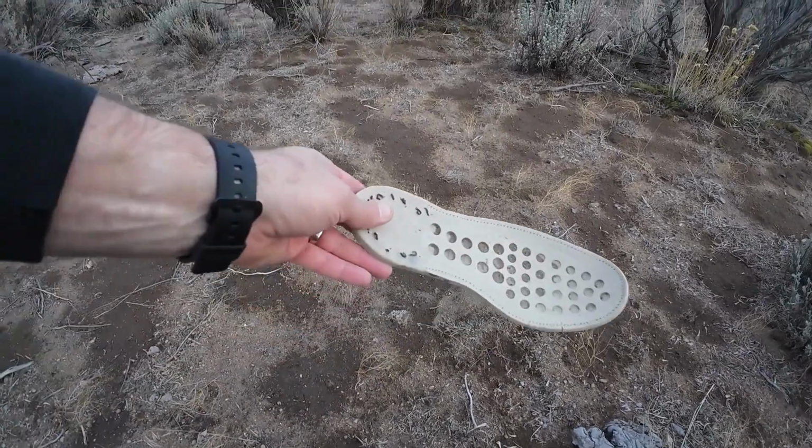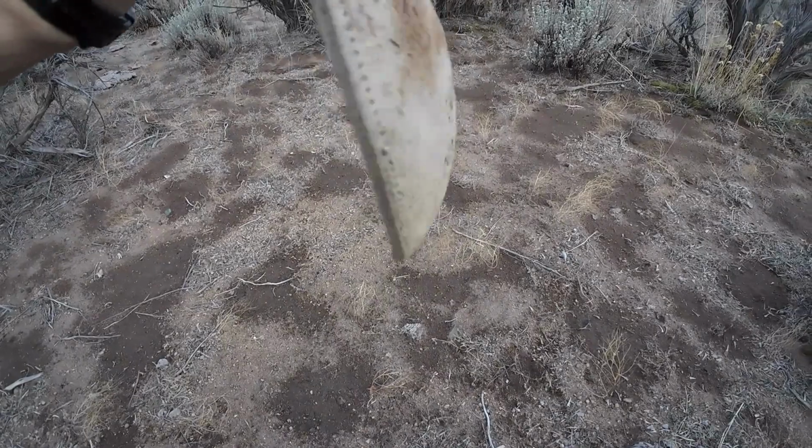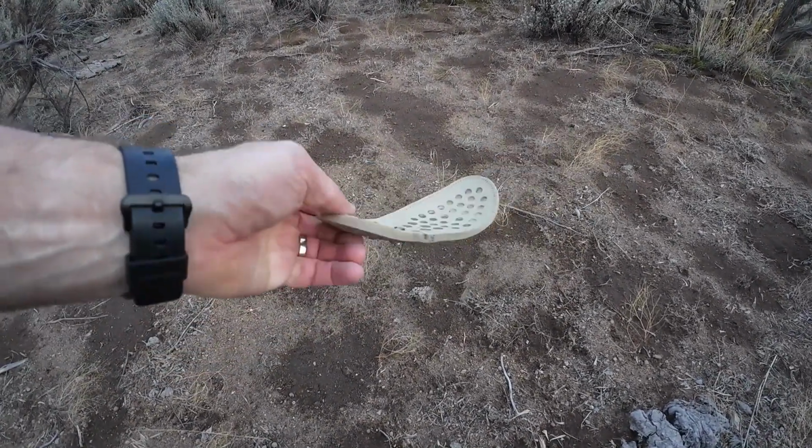It's an old sole of a shoe. You can see the nails right there. Old rusty nails holding it on. Wonder how many miles this thing saw, but it's kind of cool to see somebody actually use this at one time.